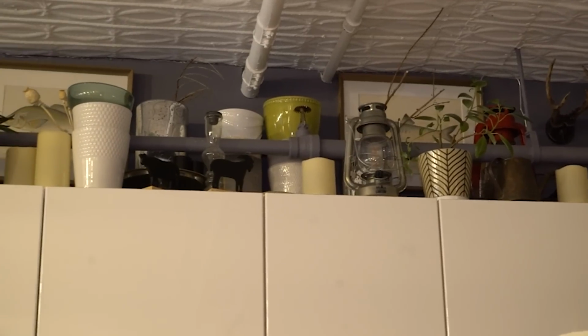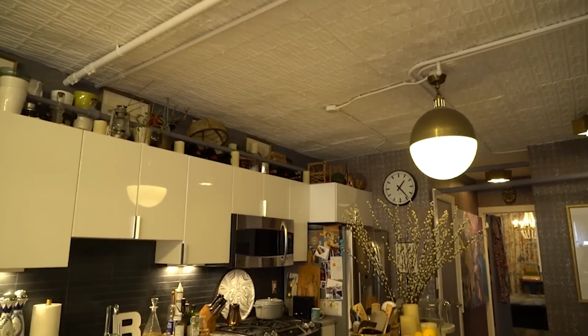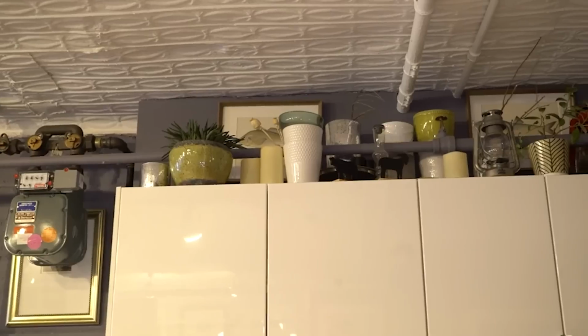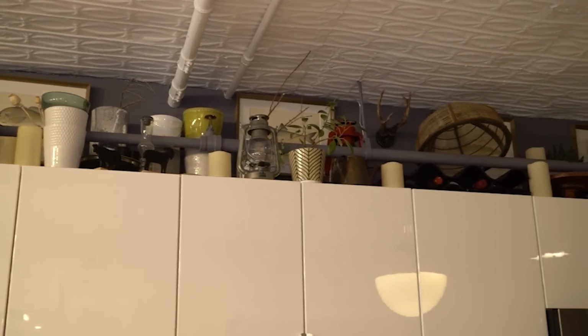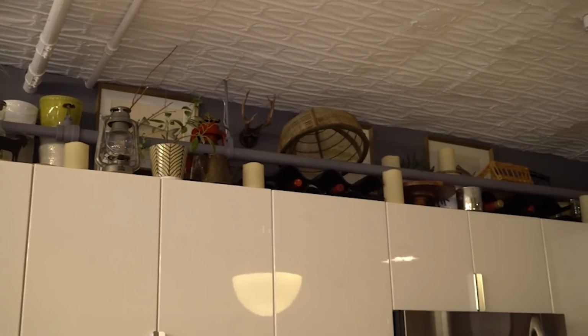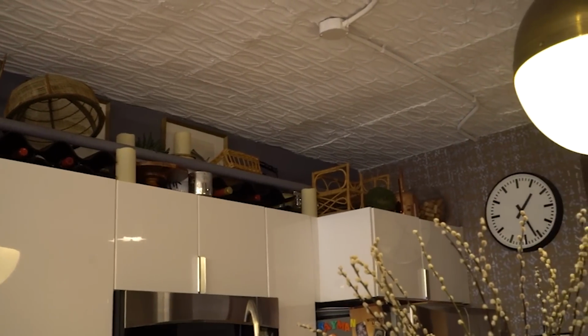There's a 10 ceiling. And what I decided to do is to try to make some of the pipes disappear and accentuate others. So some of the pipes are painted white to disappear, and some of the pipes are painted gray because I thought they are noticeable and you can't really disregard them. It's kind of like a process of deciding what you want to show and what you want to hide.